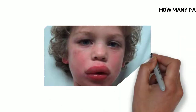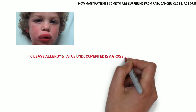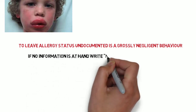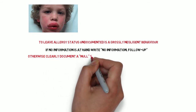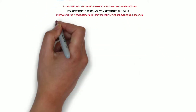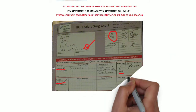Another topic which we need to improve our documentation of is patient allergy status on admission. It really is unacceptable to leave this section of the chart untouched or blank. And if there is no information at hand from the patient or information sources, then state so in this section so that we can follow it up. Otherwise, clearly document a null allergy status or the drug and nature of the reaction that the patient is allergic to or has reacted to in the past, or even drugs that you may wish the patient to avoid in, for example, acute kidney injury.